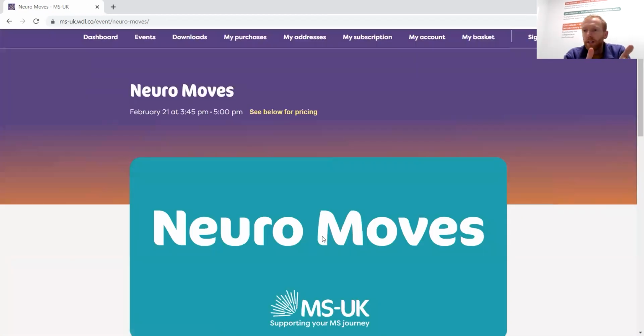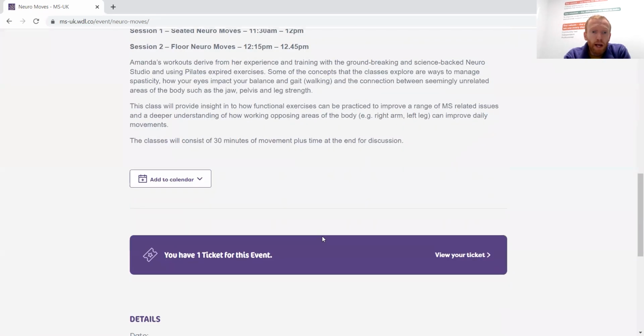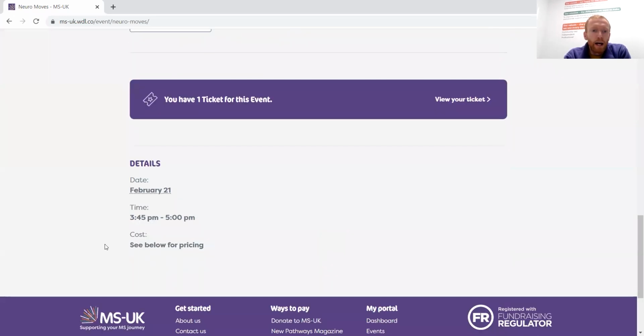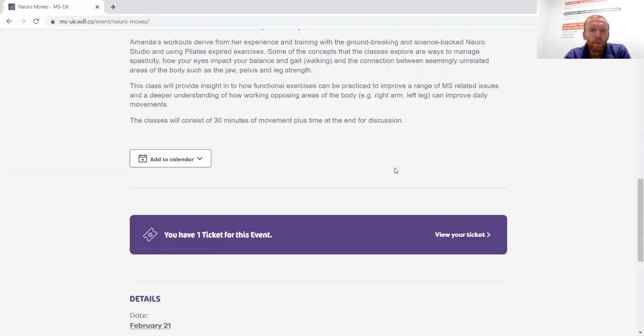If you'd purchased the ticket, say earlier in the day or maybe a week ago, you'll just need to log into the portal as we've done already. And then from here, scroll down, and there will be a blue button to say join the session.